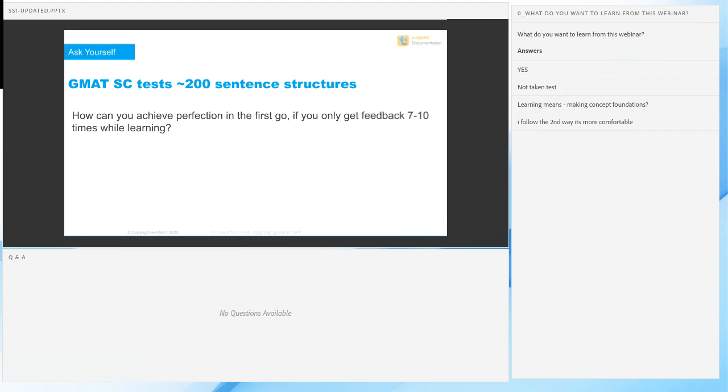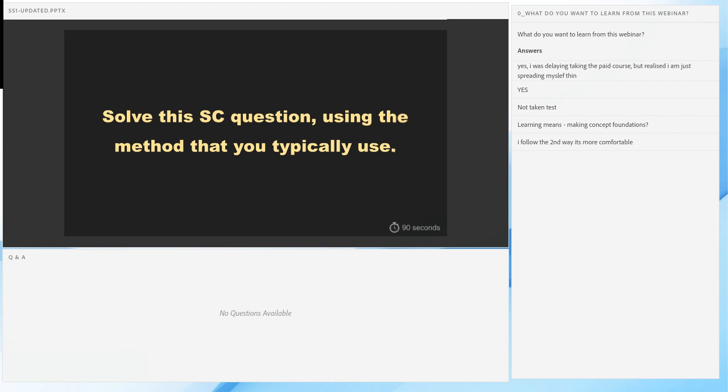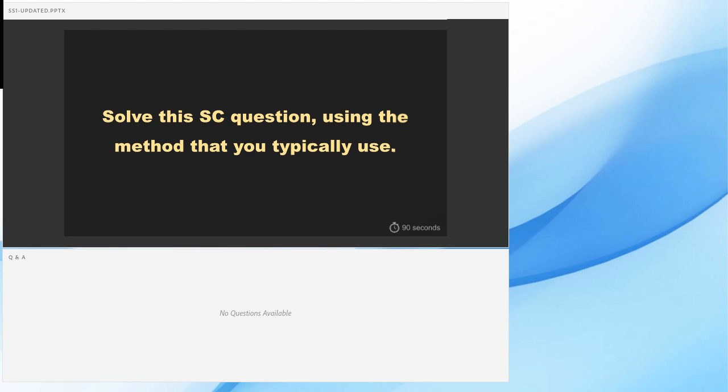So I think the whole fundamental piece is because the GMAT tests about 200 odd sentence structures, it's really difficult to achieve perfection. And if you don't get that feedback over here, and so just to demonstrate that, I'm going to give you an SC question. Now my goal here is not to teach you sentence correction, but just to demonstrate the value of sentence structures. And I want you to answer this question the same way you generally approach SC questions.